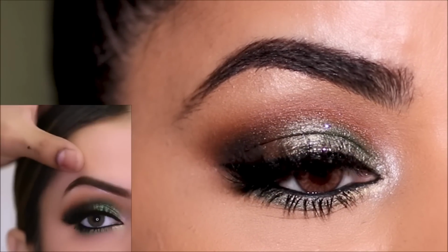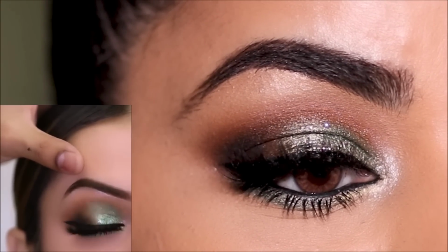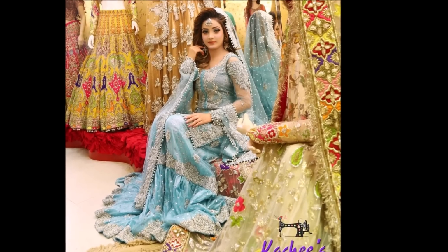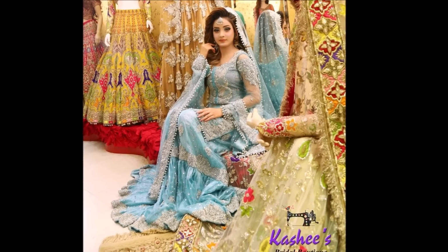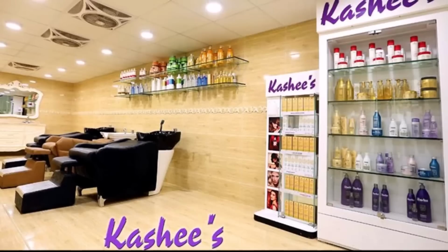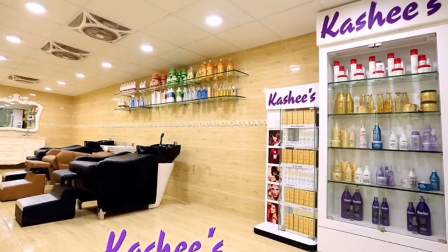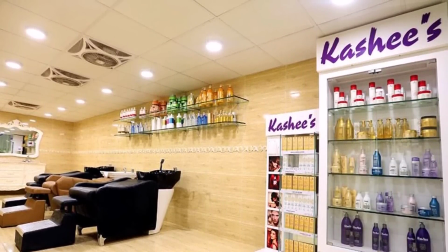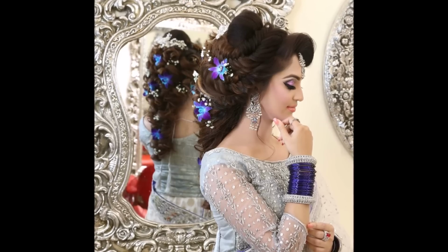You guys have been asking me for the longest time to do a Kashees inspired look. So here it is. If you didn't know, Kashees Beauty Parlour is in Karachi, Pakistan, and it's like a one-stop shop where you go in and come out looking fabulous. They have everything under one roof. They have a boutique, they have a spa, they have everything to make you look good. It's a parlor, they have hair extensions, and they also have products.